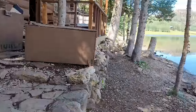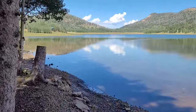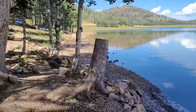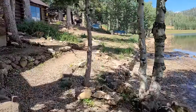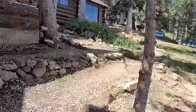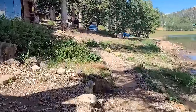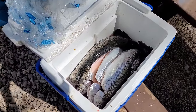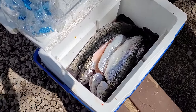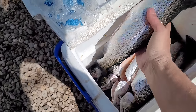Our cabin is up this way. Let's see. Really gorgeous. Gorgeous day. And Chris is starting up the fire. Let's go see. We just got back in from a day's fishing on the lake, and as you can see, we got some amazing trout. Just look at the size.